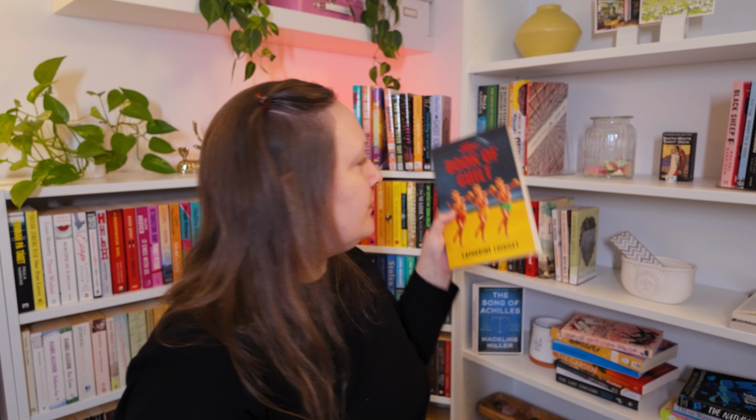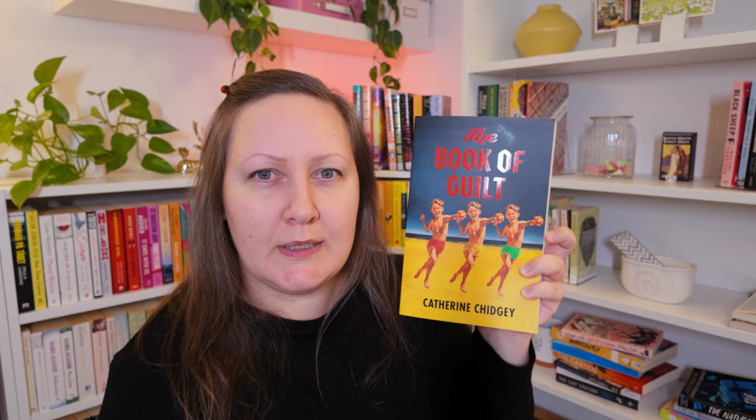I do think that I'm kind of scared to read The Book of Guilt by Catherine Chidgey, because this is a 5-star prediction and I am scared to be disappointed, and I'm also scared for it to be over, because when I've read it I can never read it again for the first time. So this is one that also intimidates me a little bit and that I'm pushing off reading, because I'm just scared.